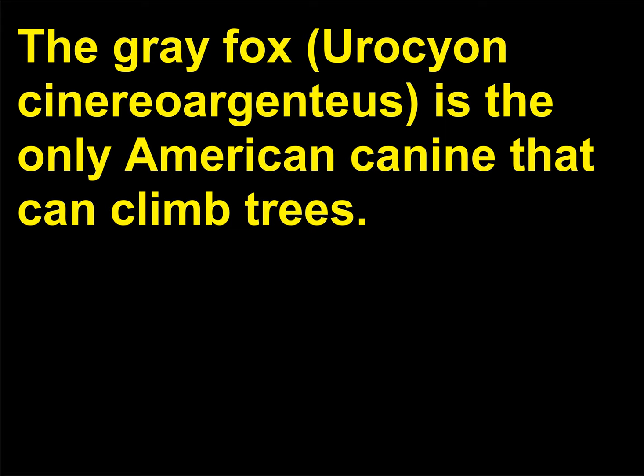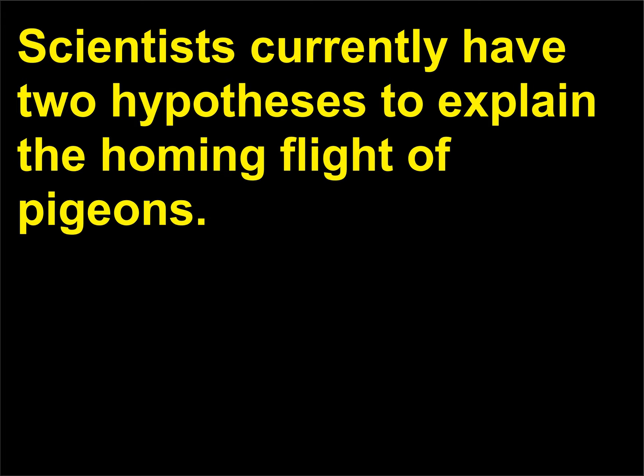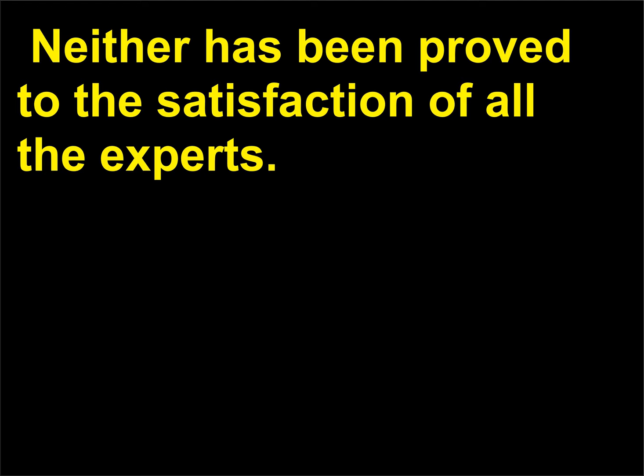How does a homing pigeon find its way home? Scientists currently have two hypotheses to explain the homing flight of pigeons. Neither has been proved to the satisfaction of all the experts. The first hypothesis involves an odor map.